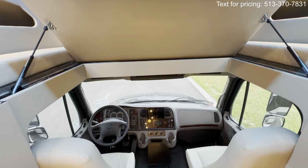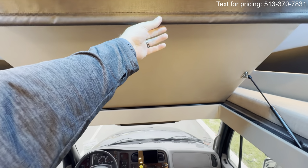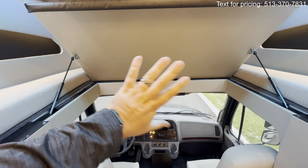I find it kind of humorous. Maybe you do too, I don't know. But right here, you just grab this, you click, and right there, the Dracula shade goes up. You're also going to see that it is on the strut system right there, so it is hands-free.